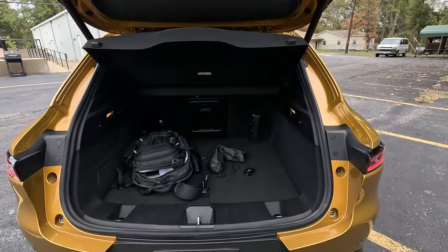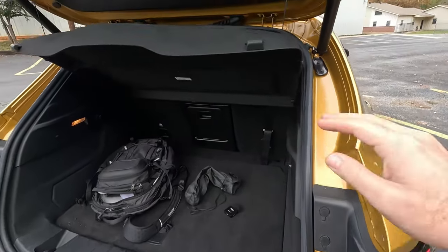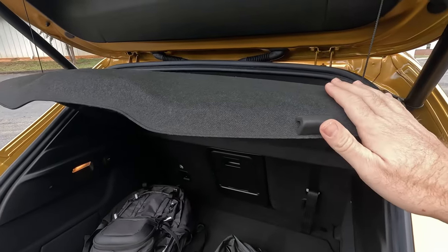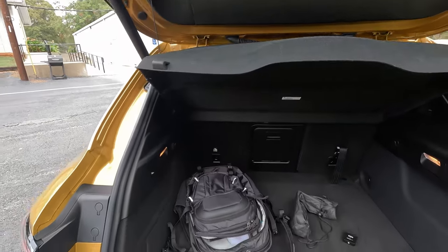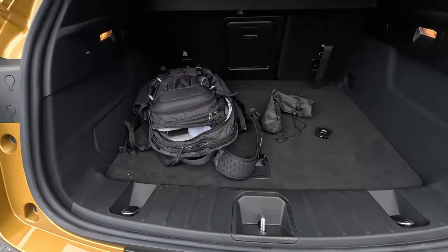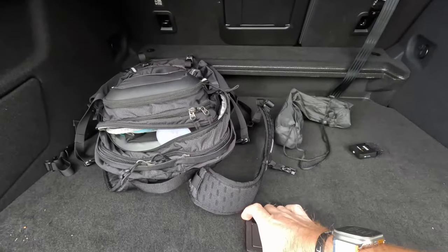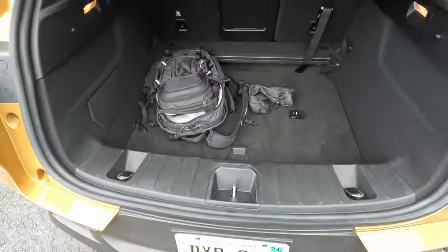But to make the most of the cargo space here in this Hornet, you are gonna have to remove this hard parcel shelf, which again, is not my favorite. I don't know why so many automakers are using these. I really like the retractable kind. You'll also have to move the load floor down here to its lower position, which is a little easier when you don't have things already sitting in it.